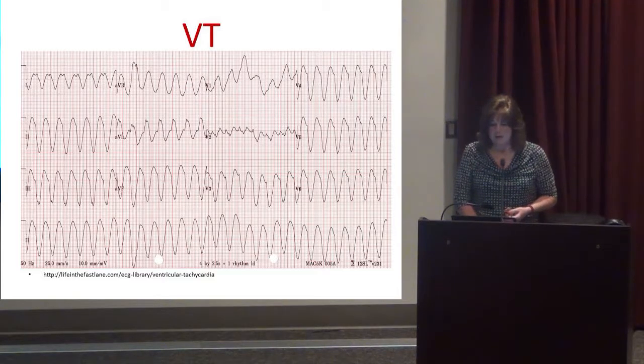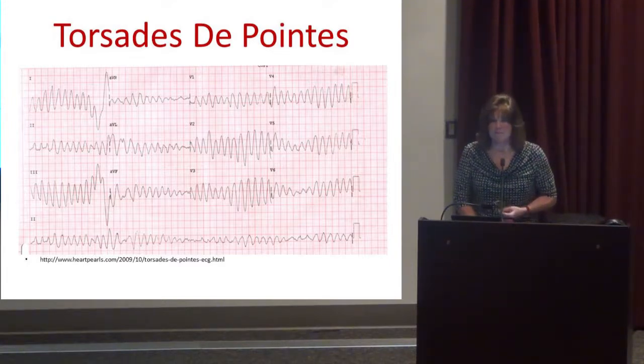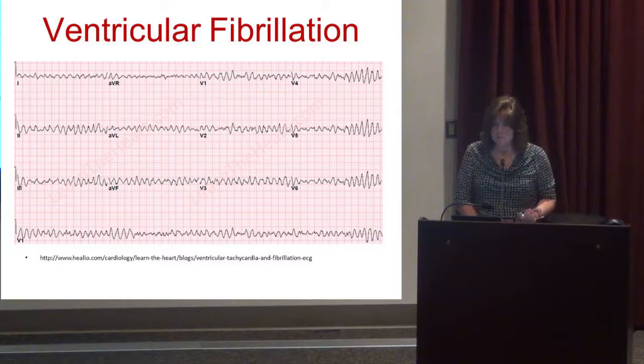Okay. All right. What's this rhythm? Torsades de pointes. What's the characteristic of this? It's a polymorphic VT, right? Everyone sees that. And what do we do for this rhythm? Shock, right? And carefully, okay? Everyone should be able to recognize these. These are our pretty basics. Everyone should know this rhythm.